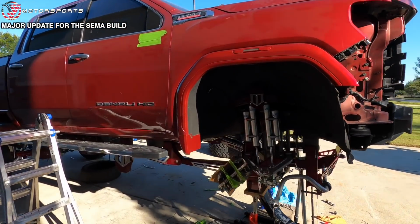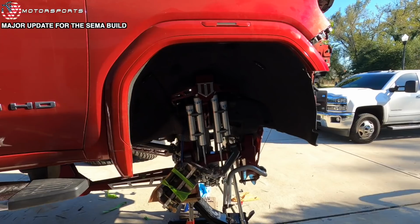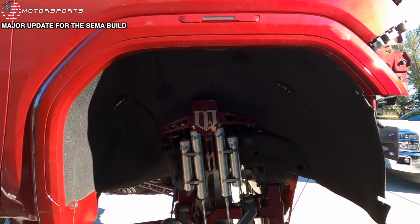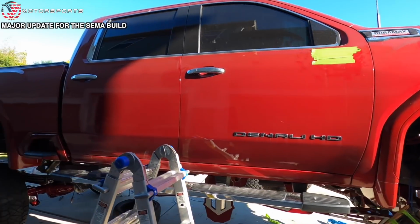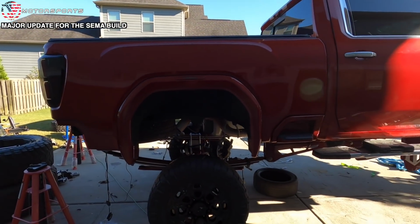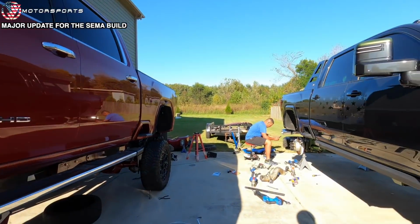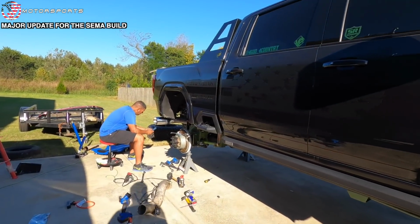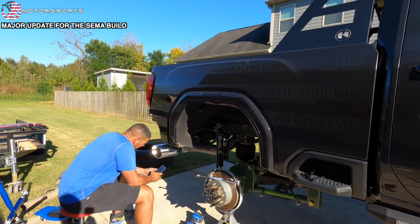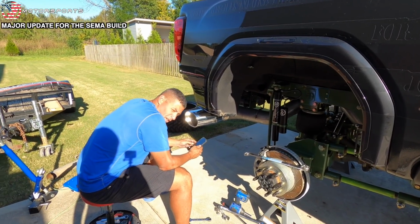Making some progress here. We got one side done. Yeah, color match is definitely the way to go. It looks way better than the cheap black plastic that GM puts on these premium trucks. Still gotta finish this side. Looks like Matt's almost done with this 5-inch exhaust, DPF back exhaust. Gotta tighten it down, but first it needs to go to powder coating.